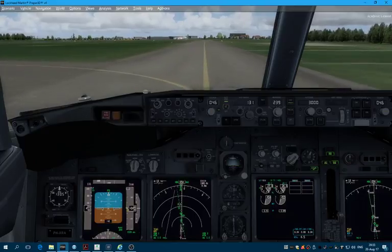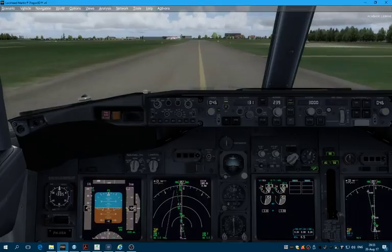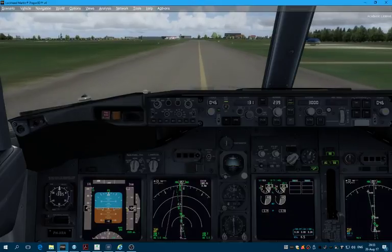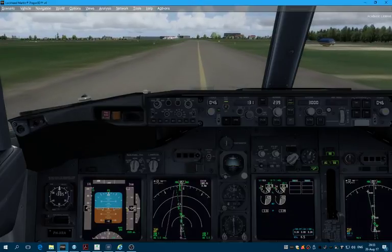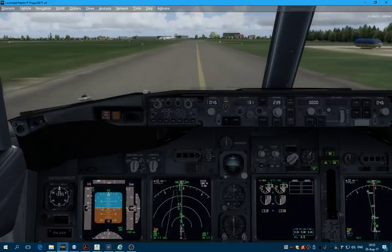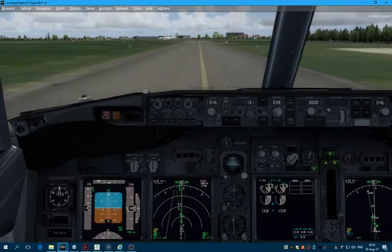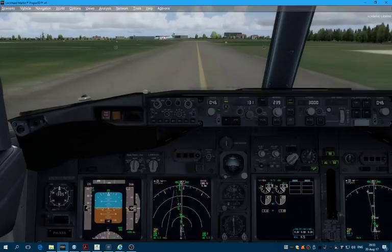Hamburger 111, runway 24, clear to land, wind 260 degrees, 7 knots. Runway 24, clear to land. Transavia 16 Tango, contact Rotterdam departure 127.025. 127.025, Transavia 16 Tango.